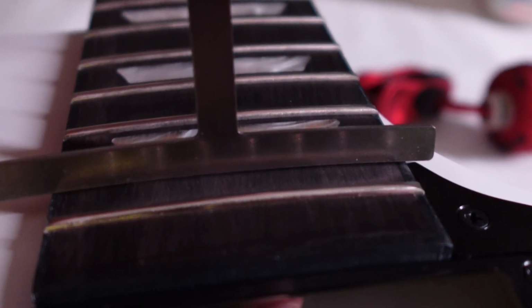Now for the first time in a Les Paul Studio, we do have a compound radius fretboard. Up here at the first fret, we're measuring about a 12-inch radius, and down here towards the end of the fretboard, it gets a little bit closer to a 16-inch radius. It is subtle in my hands, but it is a measurable change for sure.